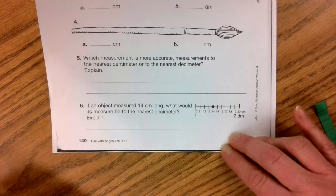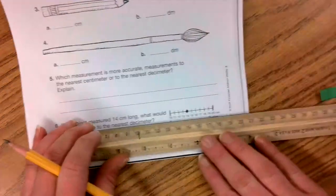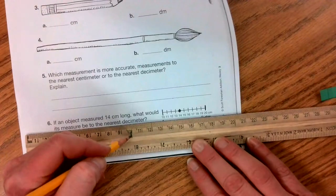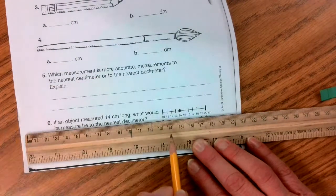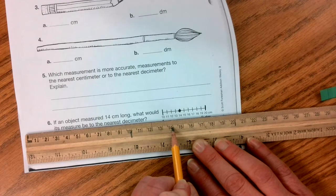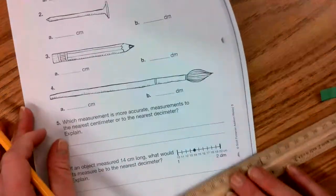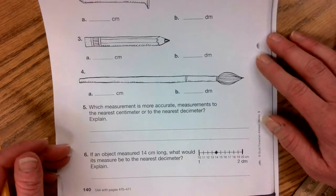And then you would explain. And then we're looking at it on our ruler. So here's 1 decimeter at 10. Here's 2 decimeters. And then here is 14. So 14 is closest to what? And then explain why. So go ahead and finish this page.